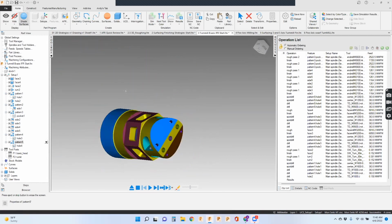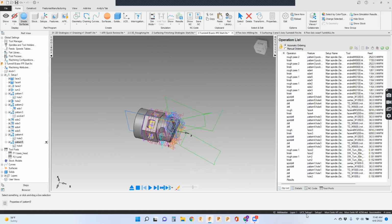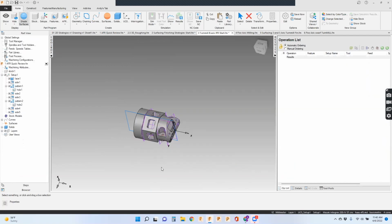Now, I'll show you one last thing here on this particular part, and that is machine simulation. So whether you have 3-axis or 5-axis or turn mill machines, we can machine simulate those. And in this case, I'm going to show you this particular part. I'm going to switch this over to like a Mazak Intergrex, show you what this would look like on that machine. You notice I have no results over here.